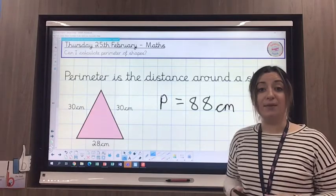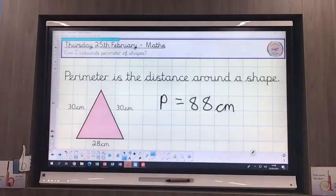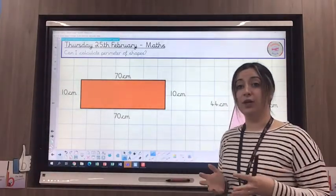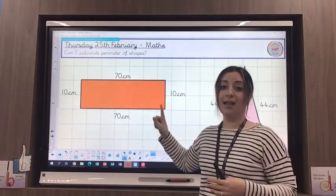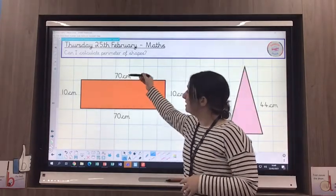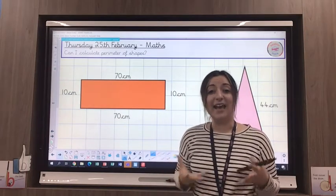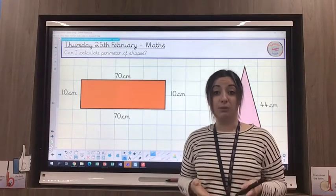Let's have a look at some more perimeters before you move on to do this in your books. Okay, so I've got 2 more shapes here. I've got a rectangle and I've got another triangle. So let's have a look at the rectangle first. So I've got 4 sides to my rectangle. 2 of them are equal lengths and the other 2 are also equal lengths. So my lengths here are 70 centimetres and 70 centimetres. And then my other 2 lengths are 10 centimetres and 10 centimetres. And again, I'd really like it if you try and do these mentally in your head, because these are very similar measurements to what you'd be doing in your books.